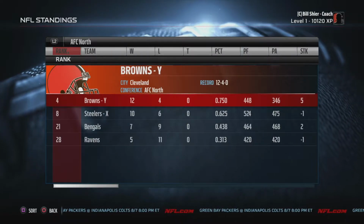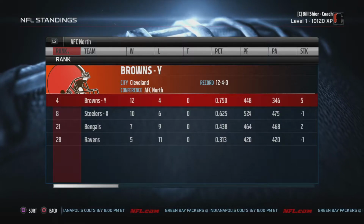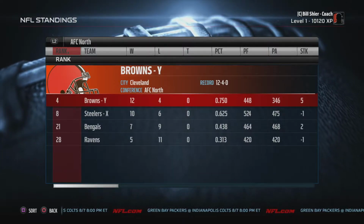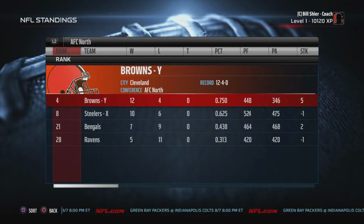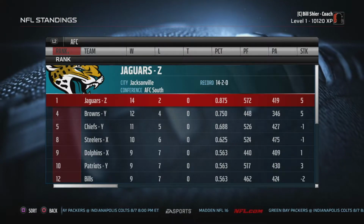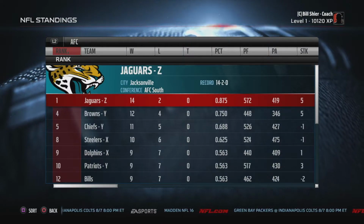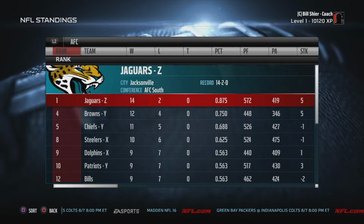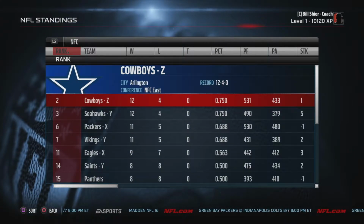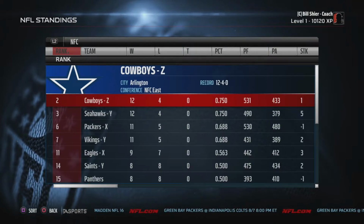And the Browns finish the regular season 12-4 and win the AFC North and get a home game in the playoffs. Isn't that enough, though, for a first-round bye? Yes, it is. They get the number 2 seed. Jaguars are 1, Browns are 2. Chiefs, Steelers, Dolphins, and Patriots round out the AFC playoff picture. NFC, it's Cowboys, Seahawks, Packers, Vikings, Eagles, and Saints.